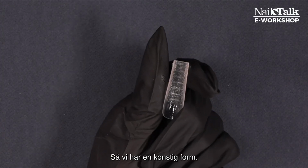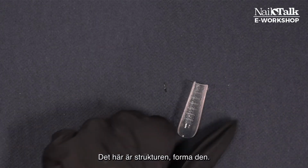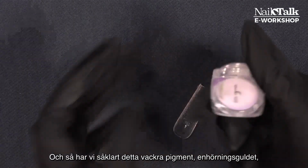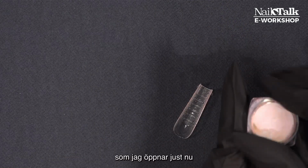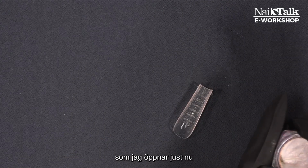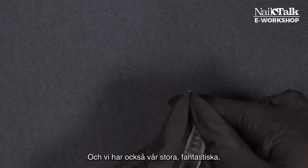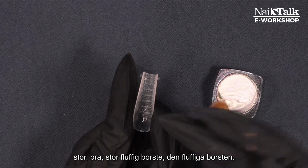So, we have a weird-looking shape it. Yes, this is the structure shape it. And, of course, we have this beautiful pigment, the unicorn gold, which I'm opening up right now. I'm putting it right here. And also, we have our great fluffy brush.